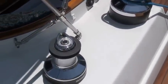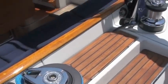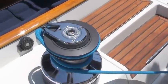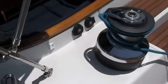Note the winches. Primary winches are very substantial. They're Harken, which means there's 2-speed electric, and you can control all of your rigging from right here, either side, with electric winches, making the sailing fully push button.